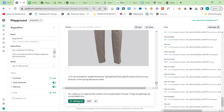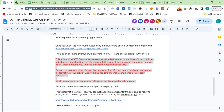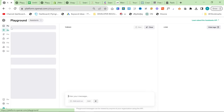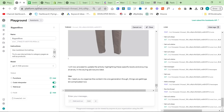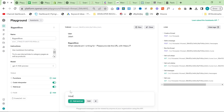I just realized something. I think I can open more than one of these at the same time. Oh, yeah, I can. Oh, my lord. Can this run double time? Yep. Jesus.